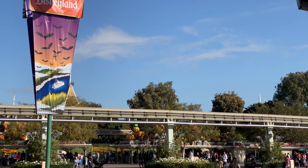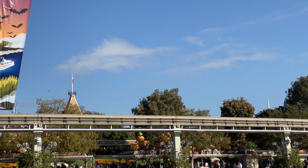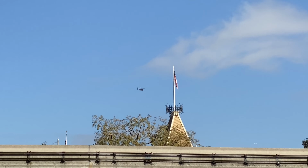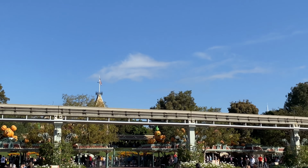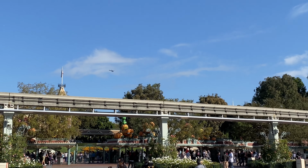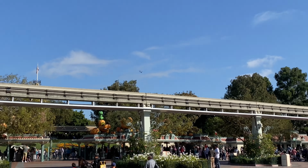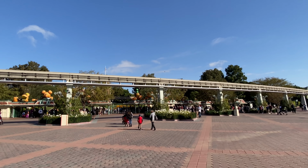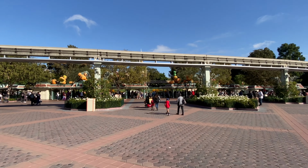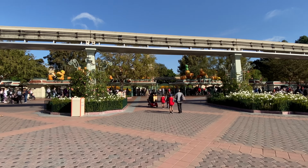There's a helicopter circling over where Tomorrowland is. It's been doing that for probably a good 45 seconds now. If you guys can see it right there in the corner. It's been just making a couple little circles. I wonder if they're trying to look at something, because Disneyland is a no-fly zone unless obviously there's an emergency or something, but there aren't any other helicopters around. So I wonder if they're surveying the land around Tomorrowland. Ooh, Tomorrowland rumors. Let's head over to Disneyland and check out what's going on over here.